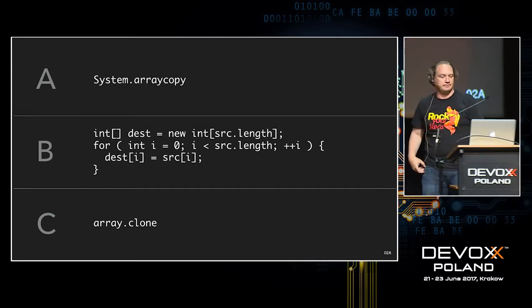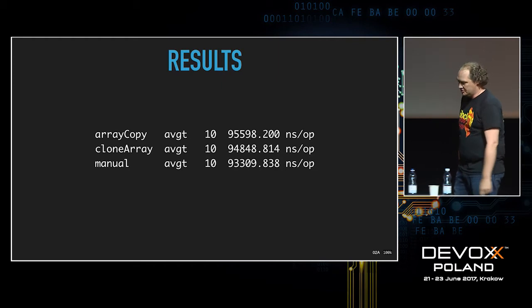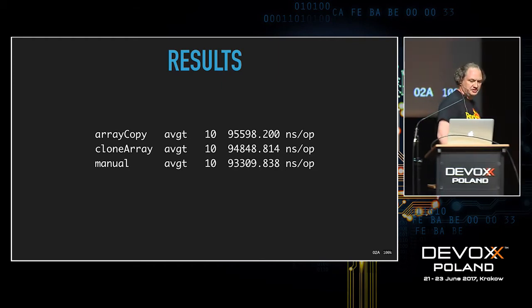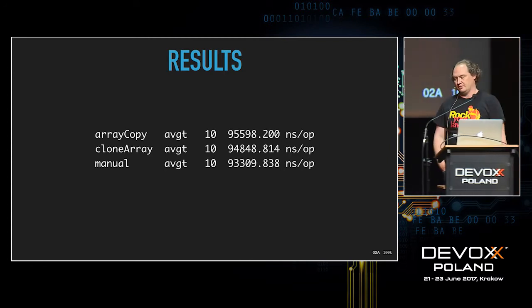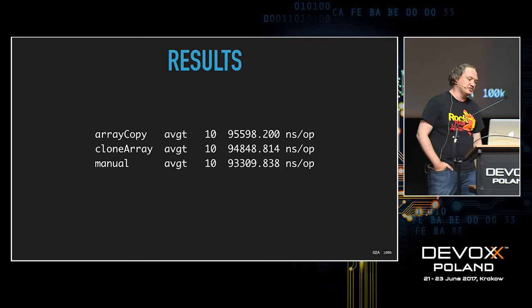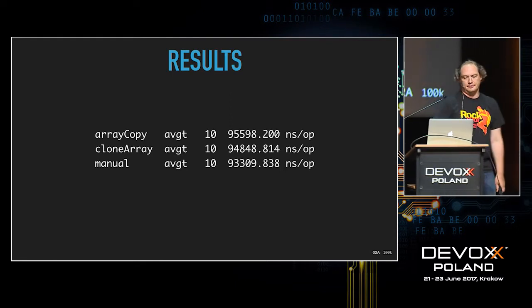Let's see. If we actually do this for an array of 100,000 integers, okay, they all turn out the same. They all come in at about 9,500 nanoseconds. That's not too bad.